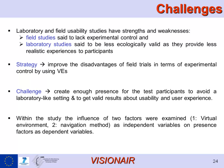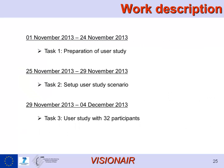To continue, the strategy was to improve the disadvantages of field trials in terms of experimental control by using virtual environments. The challenge was to create enough presence for the test participants in order to avoid a laboratory-like setting, and in order to get valid results about the usability and the user experience.